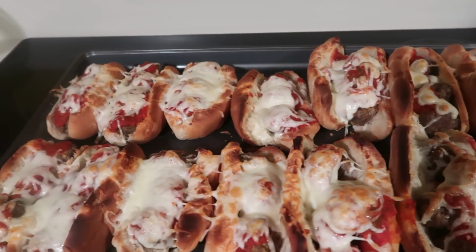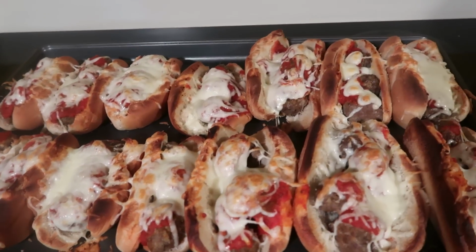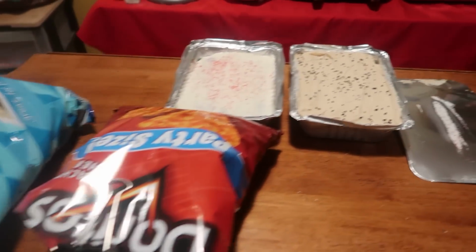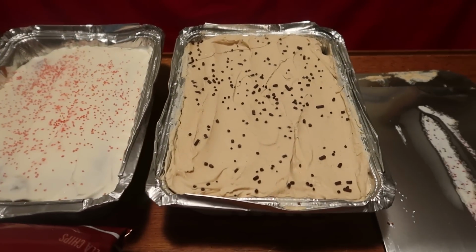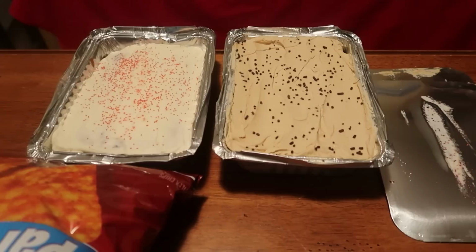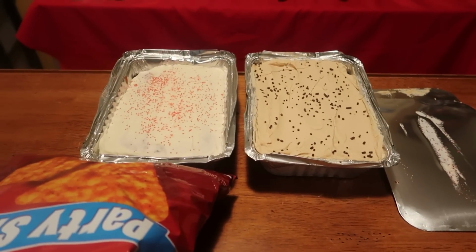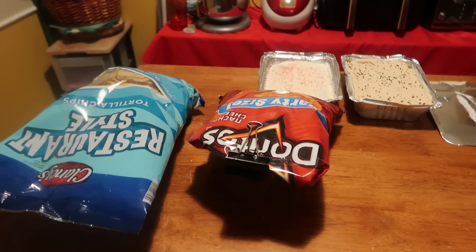So here is our dinner tonight. The meatball subs that look so good. And I have out some chips, and we have a red velvet cake and a chocolate cake with peanut butter frosting from the freezer. If you guys want those recipes, check out the month of freezer desserts. And I shared how I made all of those from scratch.